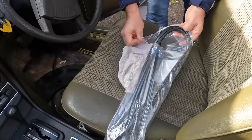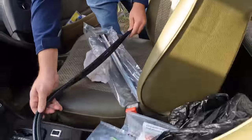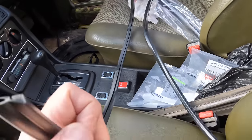Here's one I prepared earlier. Except we didn't even look at what we're doing, so not really. So we've got two bits of rubber. One is longer than the other. I believe that is the front insert section. That's the front insert. And this one is the rear one.